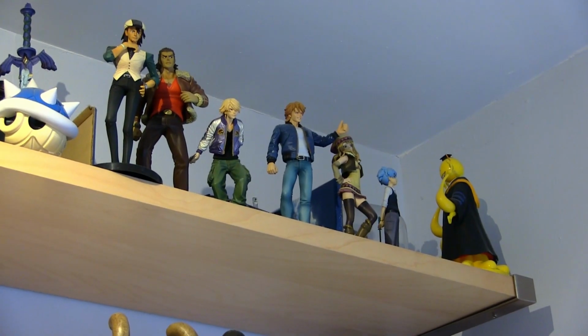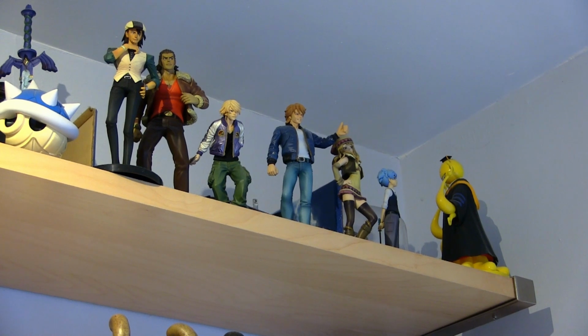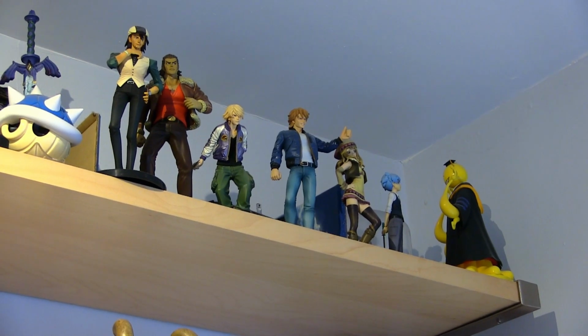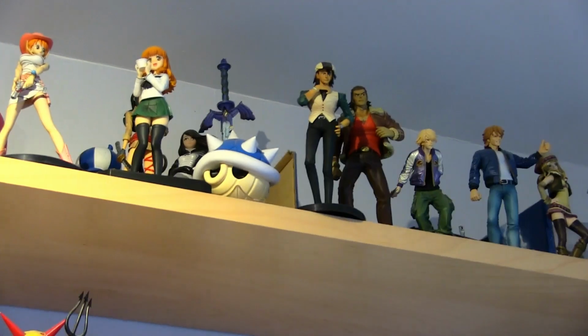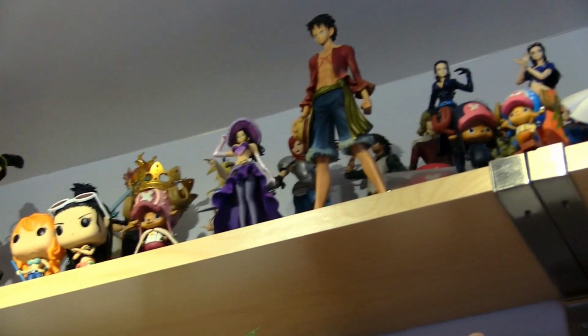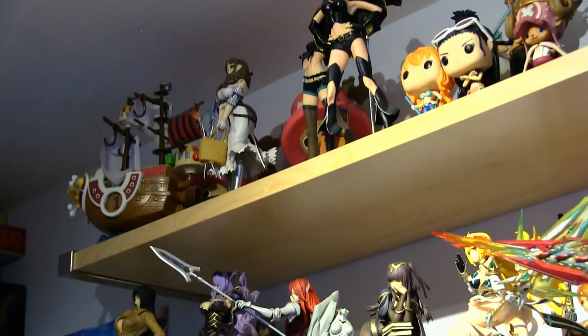Finally, the very top shelf, I keep a lot of prize figures up here and stuff like that. It's more of a storage one. I'm considering putting a lot of these into further storage and maybe moving my manga collection up here so it's a little bit out of the way. So we have Tiger and Bunny, Assassination Classroom, a lot of Nintendo bundle stuff, Girls und Panzer, One Piece as always, Funko Pops, and a Thousand Sunny figure.